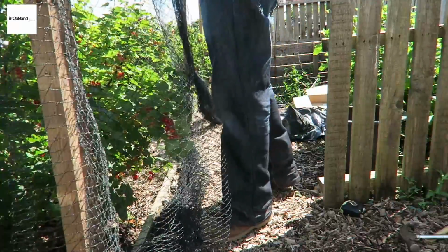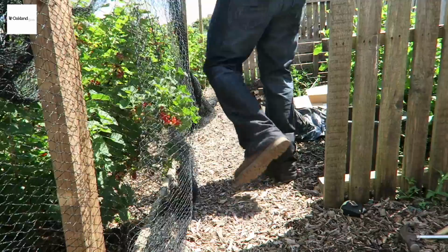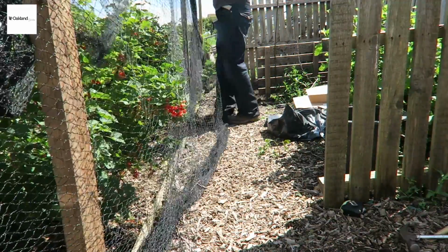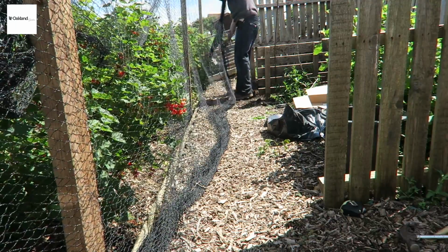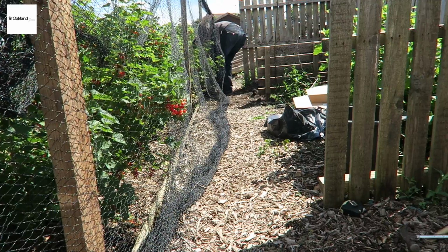over the bed, and twisting it as we go. Just be mindful you don't catch it on anything like the peg.